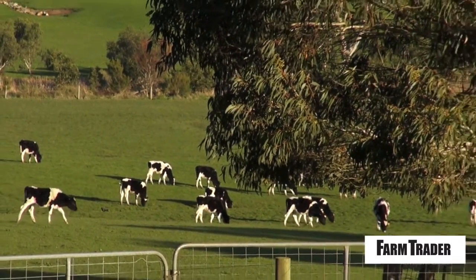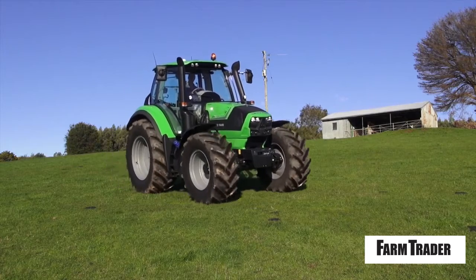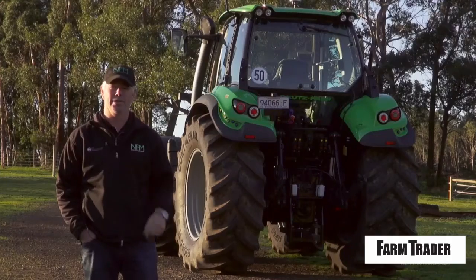Looking around the Compton's farm here, it's as neat as a pin. Everything's in its place. The machinery's all in immaculate condition. That tells me one thing, in that if they've picked this Deutz tractor, they've researched it and they've decided they'll buy a really quality tractor.